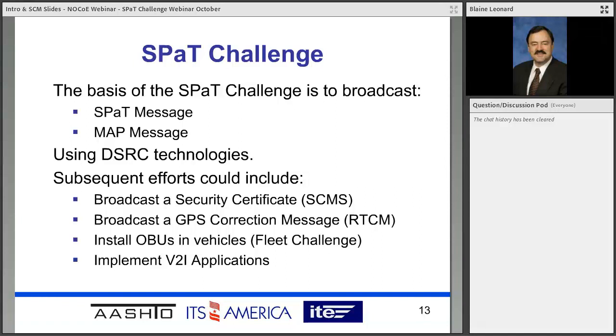And in both of the presentations you'll see today, you'll notice that they've done some of those kinds of things. And so we've talked about those so that people have an idea of what to do next. A lot of agencies have found they wanted to do more than just the basic SPaT Challenge approach, so we've tried to present some of that information.